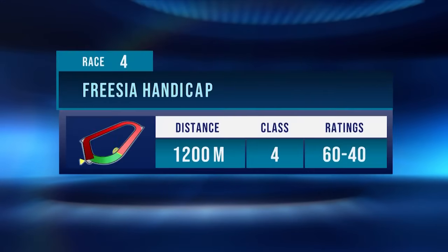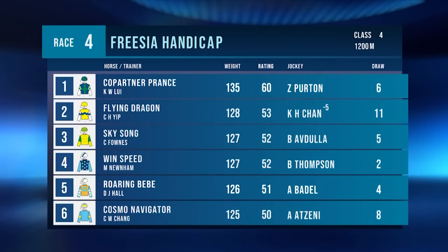Race number 4 has an impressive last start winner at the top of the book for it. A Class 4 over 1,200 metres is the class and distance details, and it's Co-Partner Prance number 1. He carries an extra £6 for that last start win. Flying Dragon has the visor going on. First starter is Wind Speed.